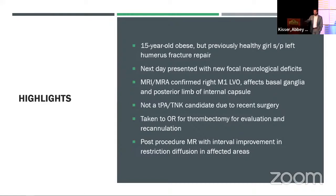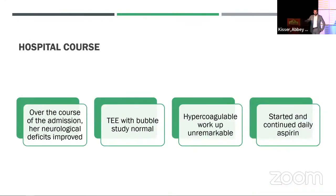Taken to the OR for thrombectomy for evaluation and recanalization. Post-procedure MR showed interval improvement. And just to tie up the clinical aspect, she regained basically full function and had no neurological deficits after a couple of days. Now for the workup, in pediatrics, like I do my adult rotations at Mayo Clinic, if someone comes in under the age of 40, then obviously like anywhere else you do a stroke in the young workup. For us, we do that with every patient.